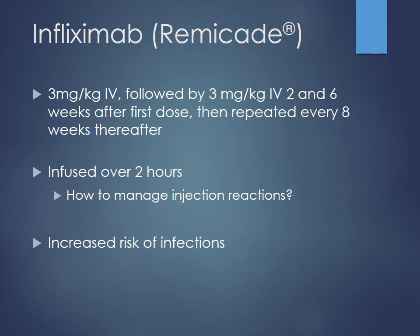And the point of doing that is what, do you think? Yeah, you can look for reactions, because you don't want to start blasting them full bore, infusing it super fast, because if they have a reaction, it's going to be pretty severe. So if I slow that down and see how they tolerate it, I can gently titrate up. And if they have a reaction, slow it back down, deal with that reaction, and then try to titrate back up again.